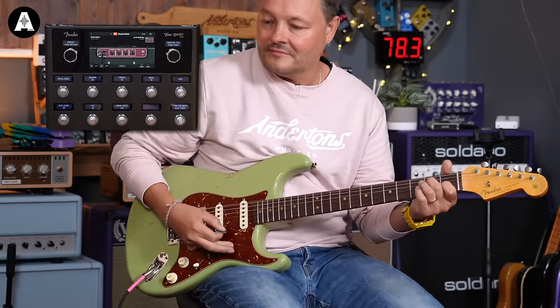Don't forget, John Petrucci, who's obviously a massive Boogie user, also has his own Neural plugin. And there's loads and loads of his Petrucci amplifier officially modeled in here as well. And it's super easy.